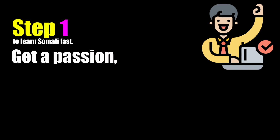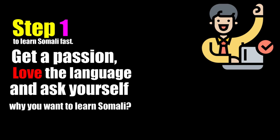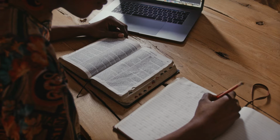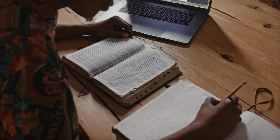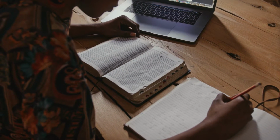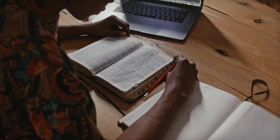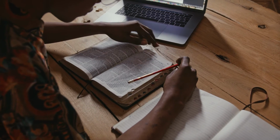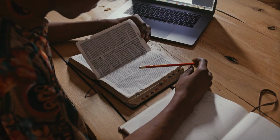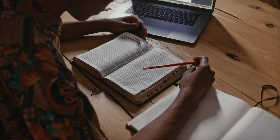Get a passion, love the language, and ask yourself why you want to learn Somali. There's no question that you can learn every language if you know why you want to learn and love it at the same time. So ask yourself why I want to learn. What benefits would I get after I learn? And do I have time to practice and take some course? Then now you know why you want to learn.